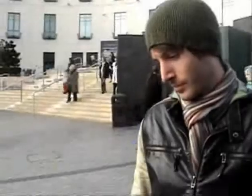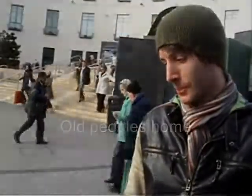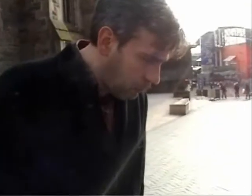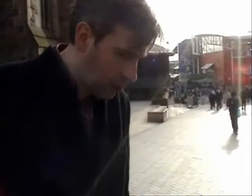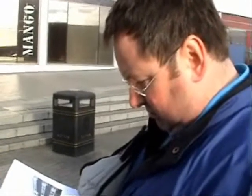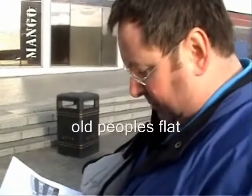Is it all people though? For all people to live in? Honestly? Right, that's family accommodation. Row of terraces, basically new build or newish built terraces. No. The old people's flats at home. Right?